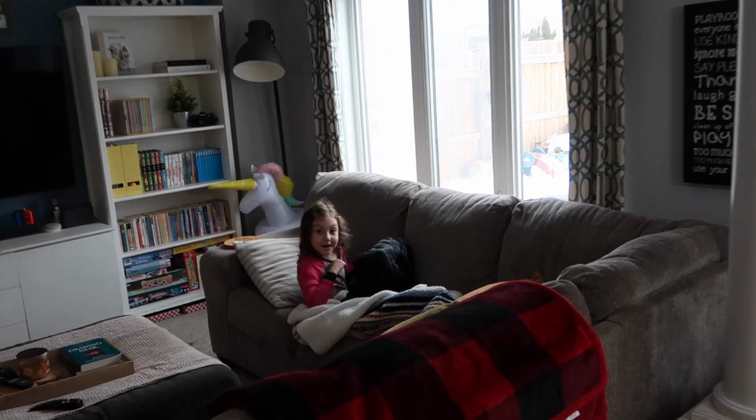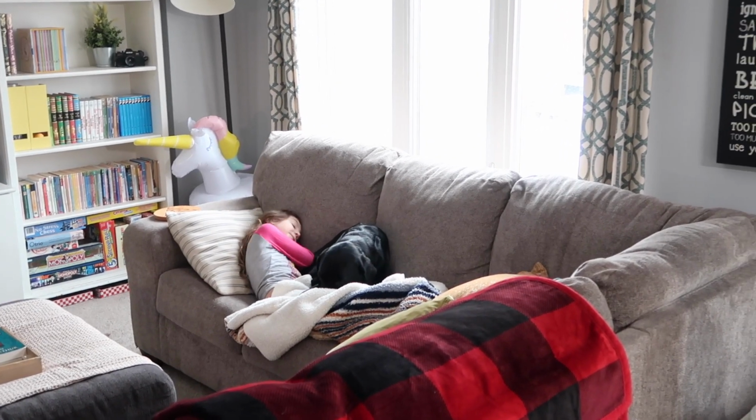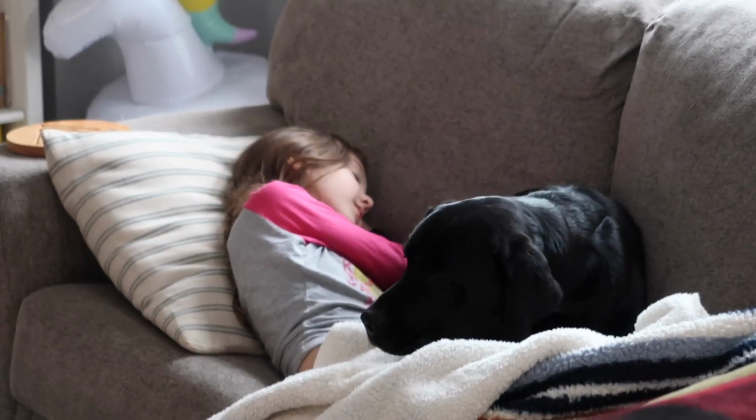And then I noticed that our black lab, Jakey, had climbed up on the couch to snuggle the littlest one, and so of course I had to film it.